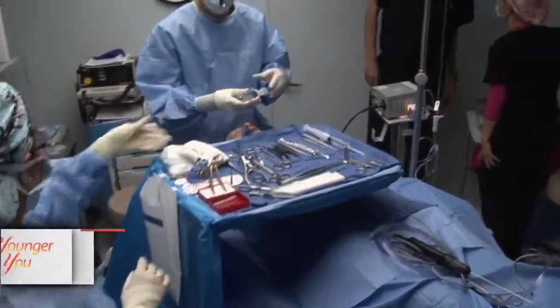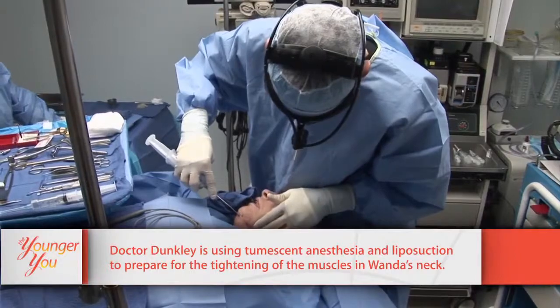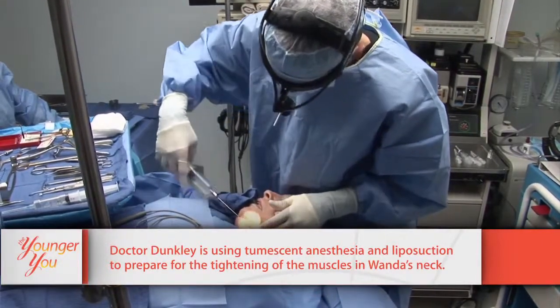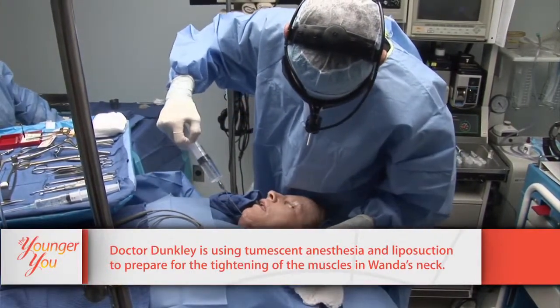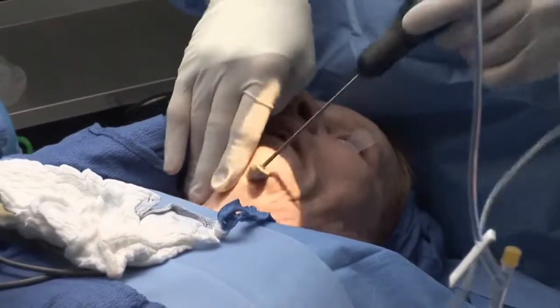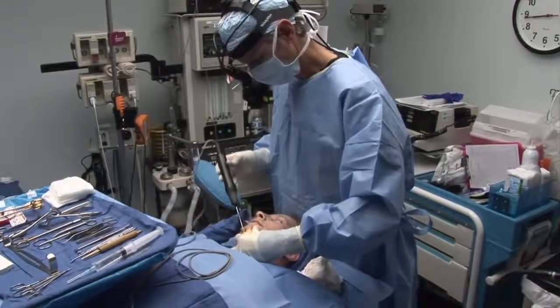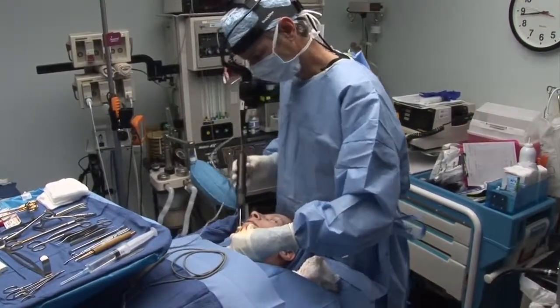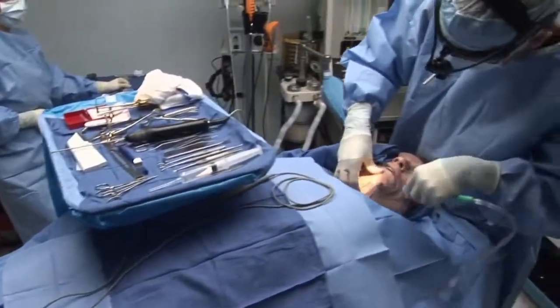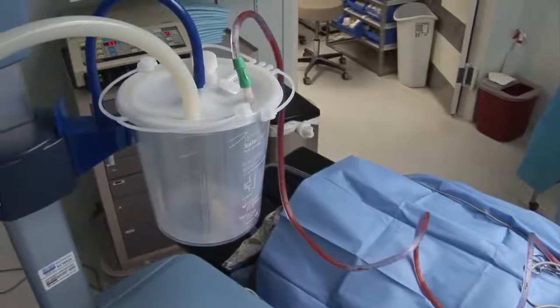First of all, let's get a little tumescence into the neck. Then we'll do a little bit of lipo, and then we'll start doing our platysmoplasty where we put the muscles together. The Vaser disrupts the bonds between the fat cells, makes the fat easier to come out, helps free up the skin, gives me a little bit better skin tightening. And now that we've done the Vaser, we're going to do a little bit of liposuction. And honestly, in the neck, there's never a lot of fat.